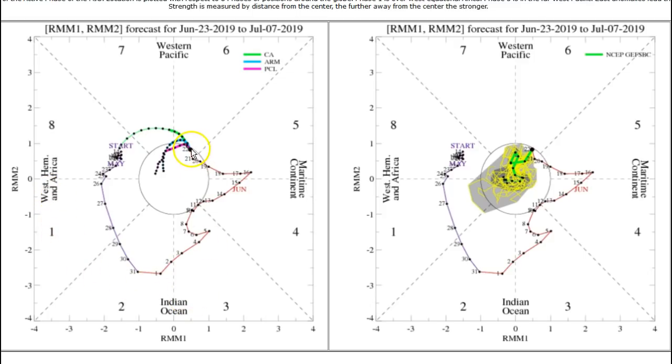Where the heavy dot is, today's the 22nd, 23rd according to this model, that's where the active phase is, so it's in the West Pacific, just barely. But the further the dot is away from this circle, if it was out here, then it would be very strong. This is a very, very weak active phase of the MJO. Here's the forecast track for the next 2 weeks. Basically staying weak, moving through the West Pacific, no real amplitude to it. According to this, the statistical model.